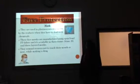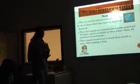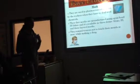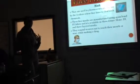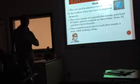For example, the purpose of wearing a mask is when you're handling the product, like the drugs, the medication, and making the pills or tablets. Sometimes you sneeze, as a human being, everybody sneezes, or sometimes you don't remember and you just touch your nose or your mouth, so then you don't come in contact with the product you're handling.